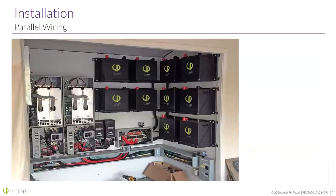So here's an example of a combiner in use. You can see this installer ran each battery's positive and negative to this combiner box. There's a lot of extra protection in this combiner box: a big breaker here, surge protectors, breakers here. Not a requirement. There are breakers on the batteries, so you don't necessarily need that, but it can be really helpful to add that extra protection for installations.